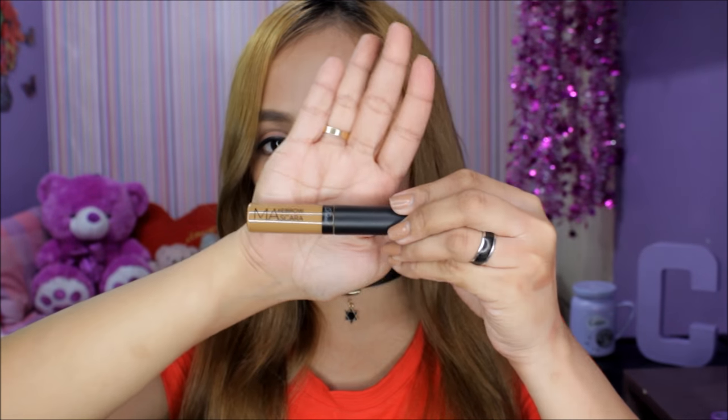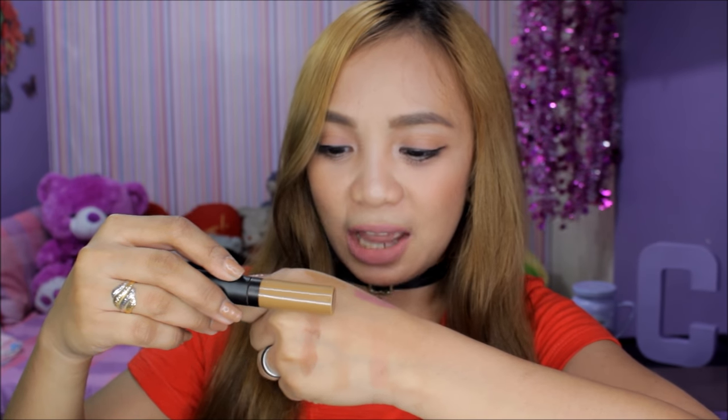And I also got the Detail Make Brow Mascara. This is in the shade Blonde. And ito yung binigay sa akin kasi sabi nila bagay daw to sa kulay ng hair ko. So it looks something like this. And yung wad niya, ganito. So ito yung kulay niya, guys. Waterproof to, guys, eh. Pinakita sa akin. And hindi rin siya nag-smudge.